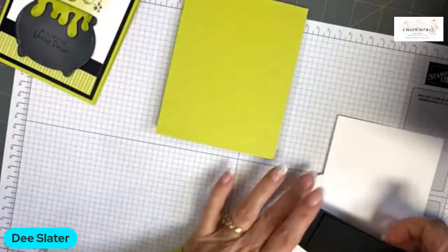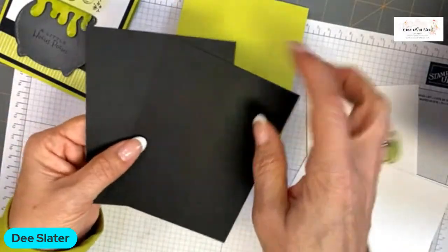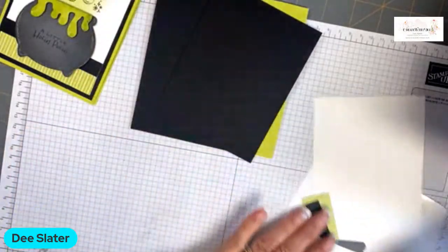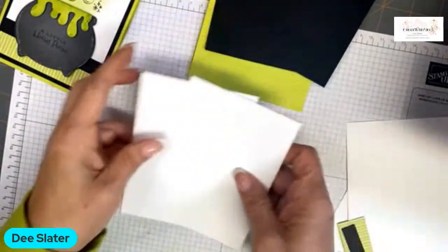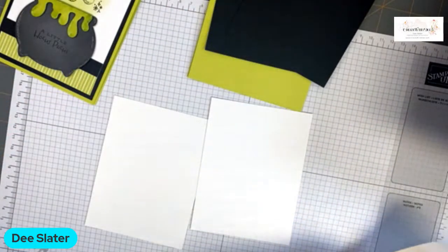And then we're going to need 2 pieces of basic black. These are cut at 4 by 5 1/4. And then we're going to need 2 pieces of basic white cut at 3 3/4 by 5. And let's see here, I got an extra piece.